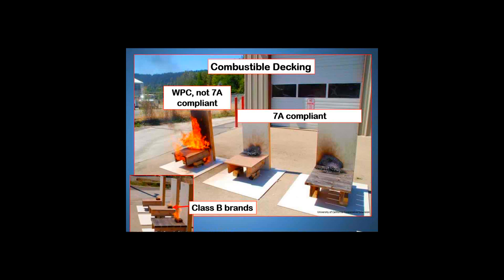All 3 of these decks, as you see in the inset picture in the lower left, had a burning Class B brand, an ASTM E108 kind of Class B brand, which is a 6-inch by 6-inch, 3-layer construction of 3/4 inch Douglas fir sticks nailed together. The middle of the 3 layers is perpendicular to the top and bottom.